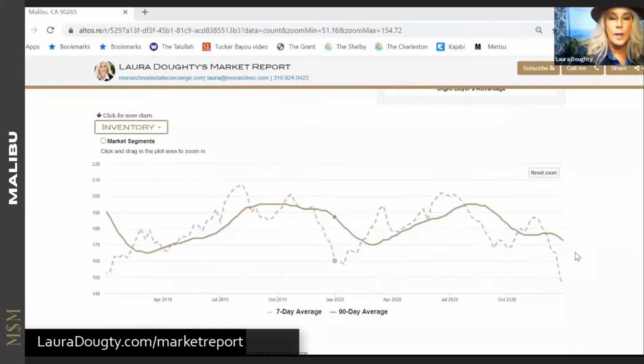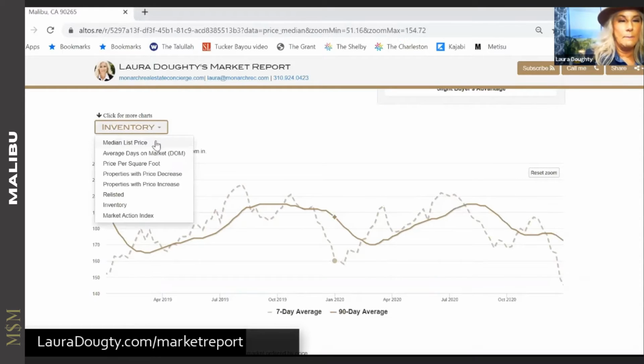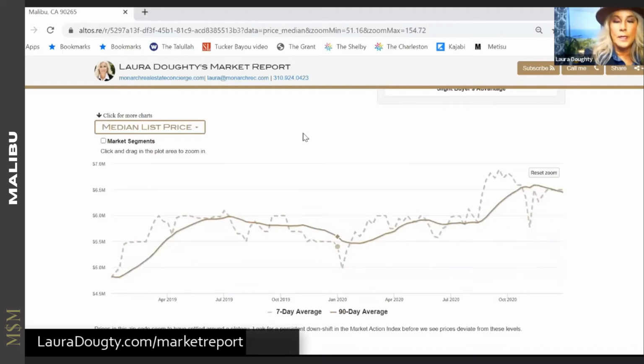All right, so here I've started out, actually, let me switch this to median list price. What you're seeing here is December, the end of the year, and it goes all the way back to January 11th, 2019. This is the average pricing. You can see here's where we are currently, sitting at 6.5. 2 years ago, we were sitting at 4.9.